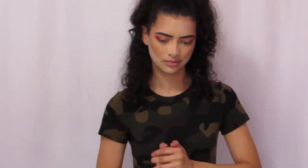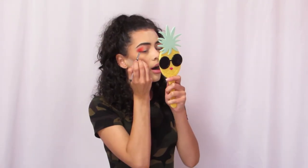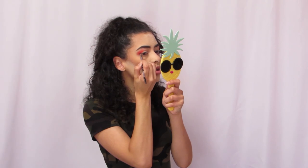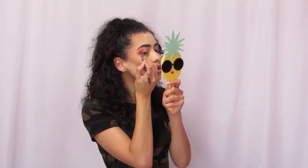Okay. So what's your second color? Let's do black. Now he wants me to do black. I'm gonna go in using this M158 brush. It's this liner brush. I'm gonna start putting it as a liner, but then I'm gonna bring it up a little bit more to create this smoky effect. Okay, and then I'm gonna blend that out.